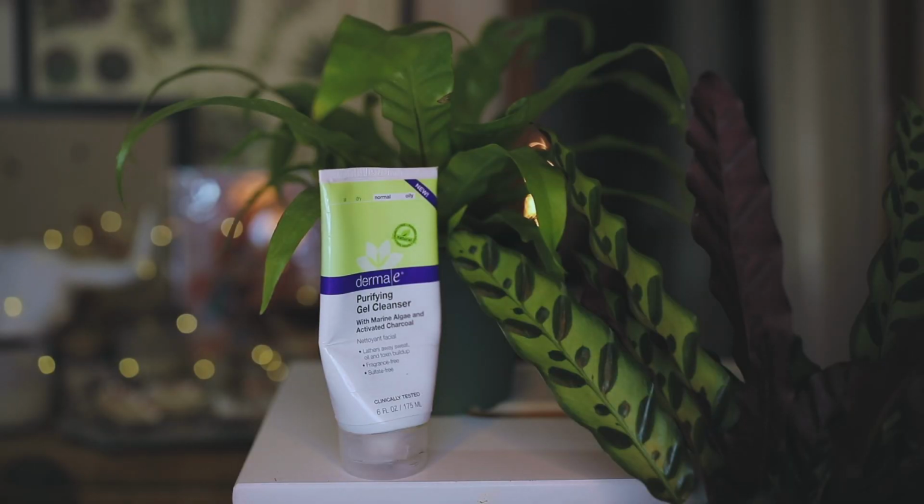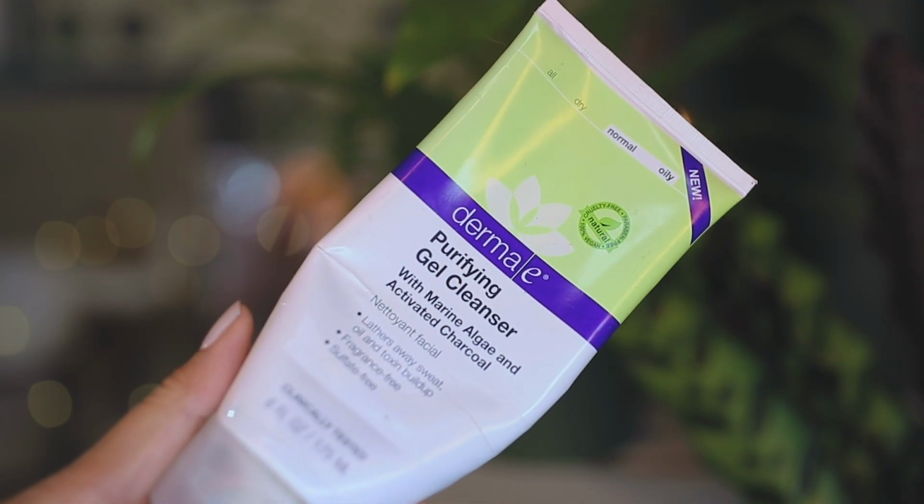Okay, so I have all my cleansers in my hands, and cleanser I think I have the most of because my husband and I kind of share them. He doesn't really care about what he puts on his face, so sometimes he'll just use my stuff, and so we just kind of use them together. So I want to say that the first one that I used up during the year was this one from Storme. It's the Purifying Gel Cleanser with marine algae and activated charcoal.